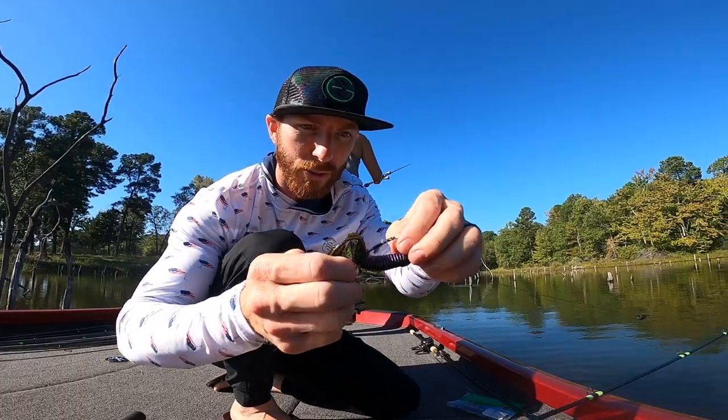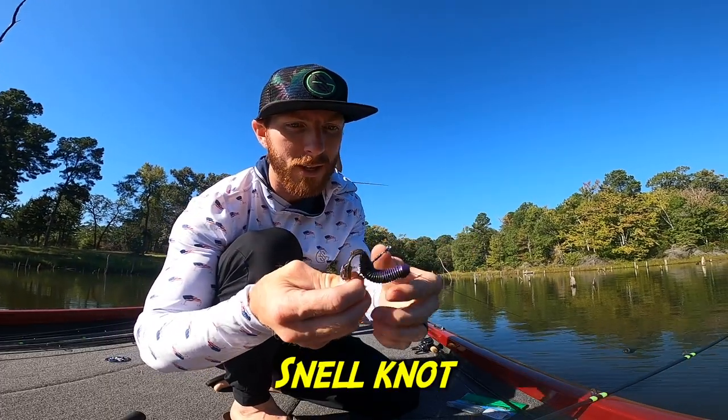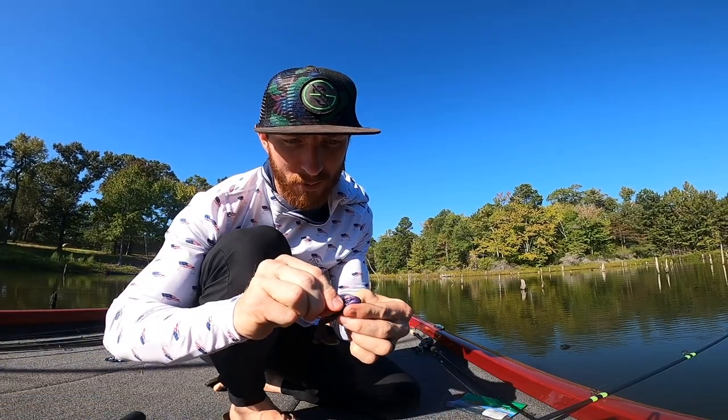By the way, these are the Guggen flipping hooks. I don't know if I've ever showcased them, but we just got a snell knot tied to it. That's the best flipping knot by far. New hooks, breaking them out, baby.